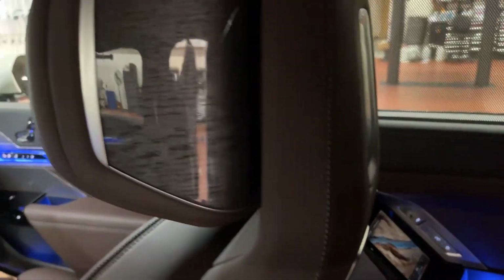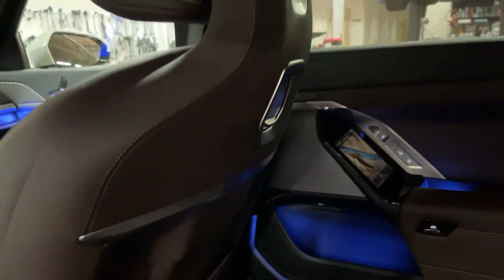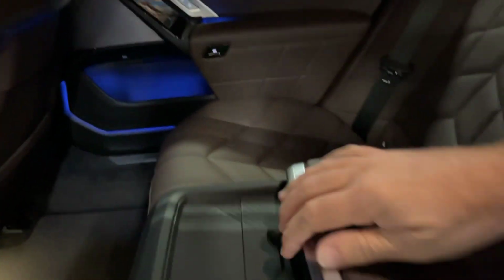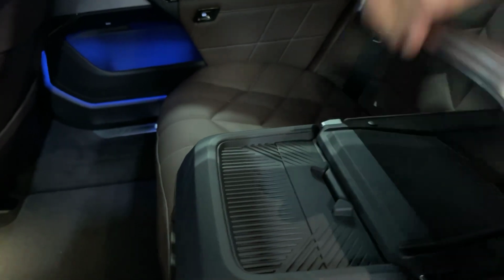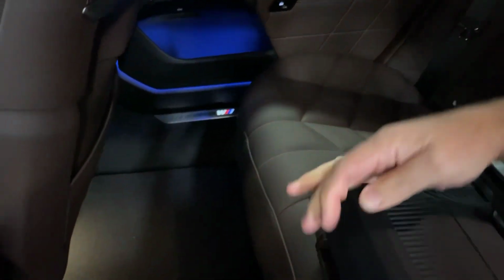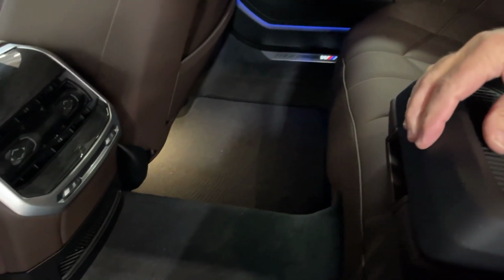And again, this is beautiful back here. This is absolutely stunning. And then you also have your center console here, and you have some storage in there as well. And what I don't see is, where are they? There they are, the cup holders.